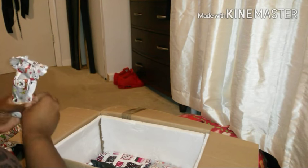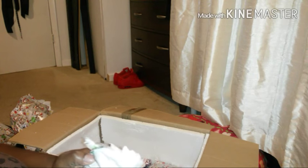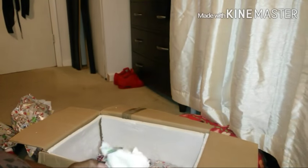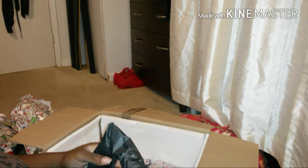Still going here with the goodies, guys. I know we're trying to get to the baby, but here we are. I can hear it rattling. But I see she has a bracelet. That is so cute. And then socks. Wow. Donna Michelle really, really went above and beyond with this box packing. This is completely unexpected.